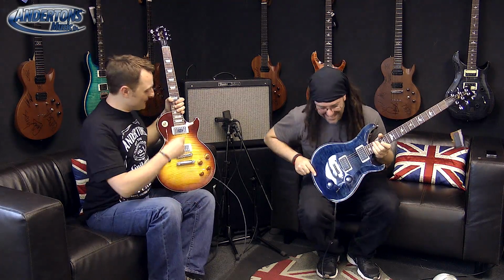So in terms of features, both hardtail. Although I'm going to give PRS a +1 on there because you do have the option on the PRS to have a trem. Yes, you do. That's a point in my favour. Whereas you don't on a Les Paul. Unless you buy something like a Les Paul Axcess or something like that, which has got a Floyd on it, so that doesn't really kind of count.